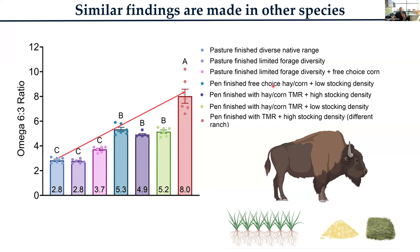Then even, and this comes back to the data that we saw, the pen finishing on a feedlot, but with free choice hay and corn, where the animal eats, in this case, about 60% of their diet from alfalfa and meadow hay, as opposed to a pure TMR that was about 70-80% corn, you can see that you still maintain a very favorable omega-6 to 3 profile. So kind of what we observed within the Base Nutrient Density Project, where we saw that some of these grain-fed samples still have what are considered a fairly favorable omega-6 to 3 profile, is just due to feeding less corn, essentially. And here we can see that. And in this work, we also looked at stocking density, which didn't have any impact on it. But this was a controlled study that we did in bison that we completed very recently.